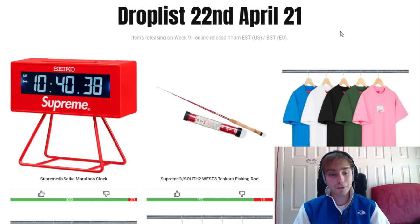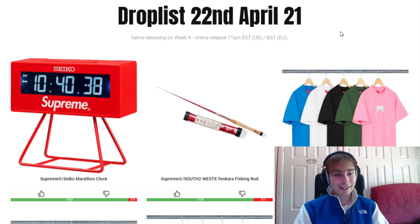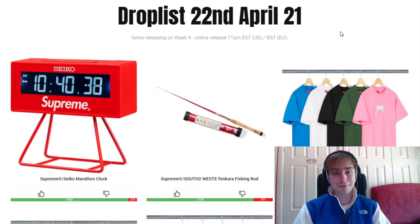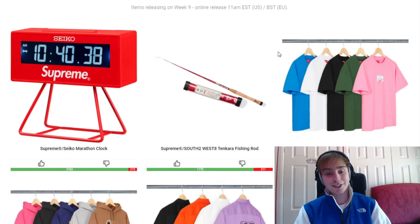And we move on to the Tenkara Fishing Rod, which I obviously had my joy for on Monday, whereas now the retail is $448. So that's horrific. I really like it, but that's horrific, and I can't believe that when people said that when they did a prior collaboration the retail was like $500, they weren't kidding. It's actually that high.